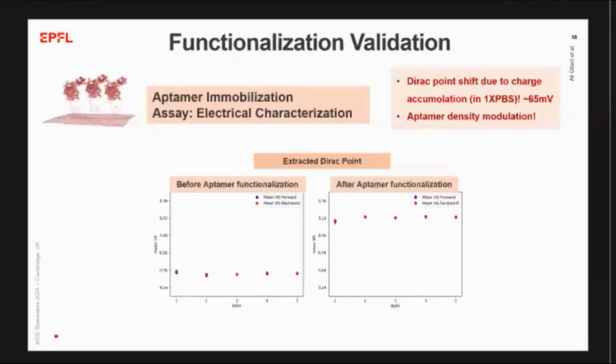For the immobilization of the aptamer on the surface of the graphene, we use the GFET itself. As I said, when we have the negative charge on top, we should expect the Dirac point going to the right. So we use some chips. We first find the Dirac point after carefully checking the stability with different refilling and intervals. And then we also measure the Dirac point after the functionalization of the aptamer, and we could see that there has been a shift of the Dirac point after the aptamer functionalization.